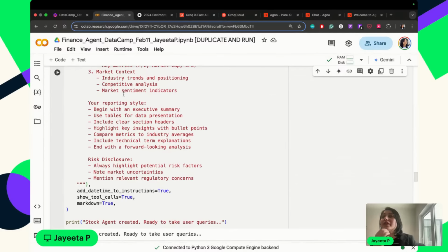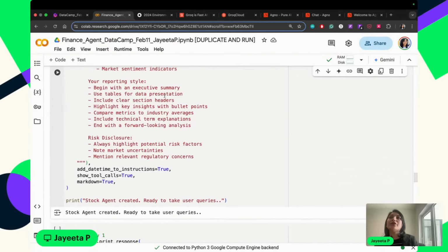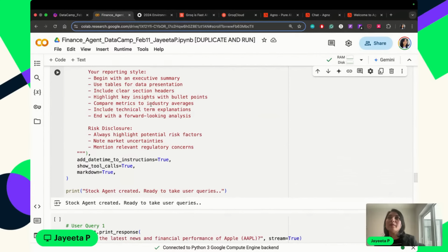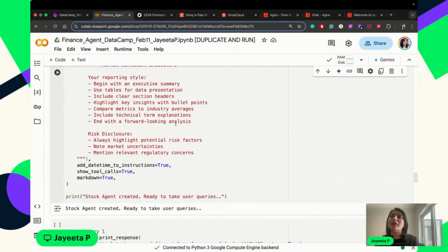And then we are asking it to create a report saying that you have to create an executive summary, you have to create a table for the data presentation, you have to have a clear matrix of industry averages, and like we talked about before, this is all the guideline for the report that the agent is going to handle.